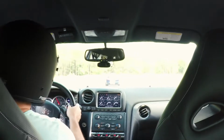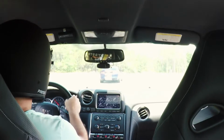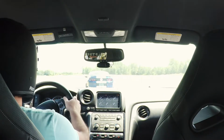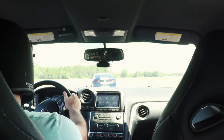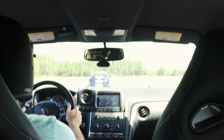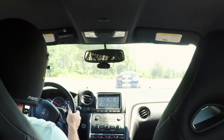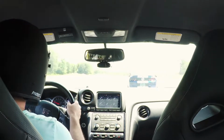That's annoying. Another nuisance of this car, and some people say, oh, well, it's a sports car. Just get used to it. But so are Porsches, and they don't have this issue. The wind noise in this car is very, very annoying.